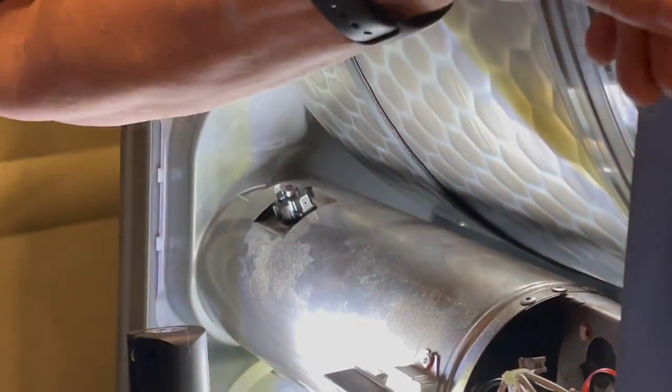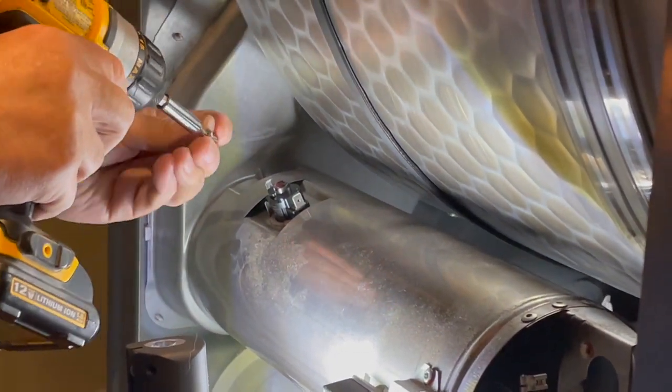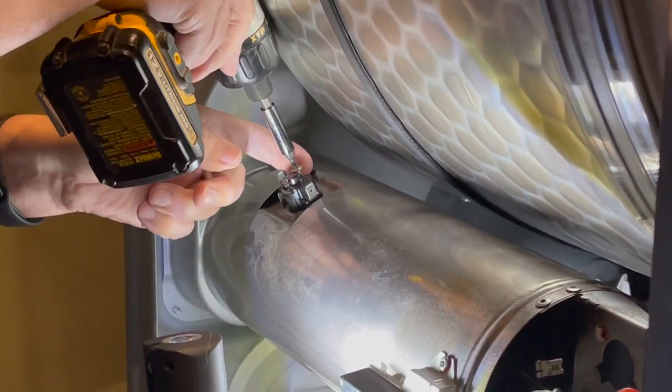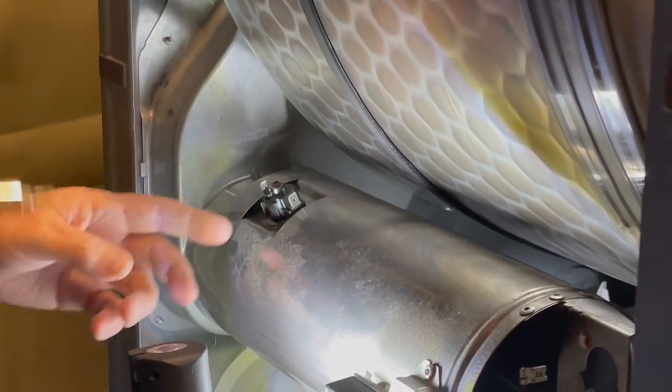Again, these are all T20s. You can do them all by hand. Remember you put torque down. That's why I have the torque backed off on this.